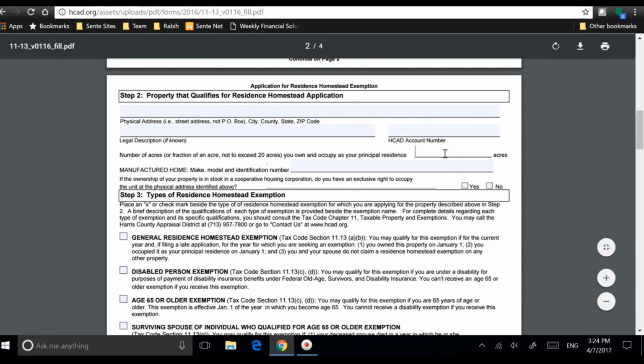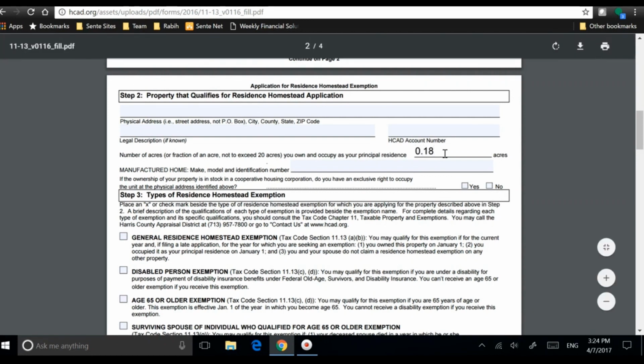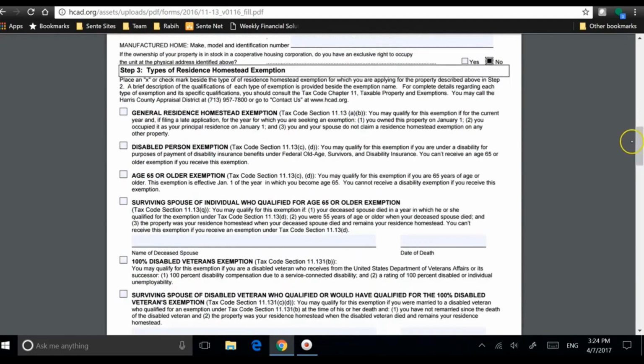To find out how many acres your house is, if you know the lot size of your property, let's say 8,000, you divide that by an acre, which is around 43,000. So for me, it's 0.18. If this is a manufactured home, you put it in this section. If you own a property part of shares, you select yes or no. And if you're only filing homestead exemption, you select general homestead exemption. If you qualify for other exemptions like disability or age 65 or surviving spouse, then you will select these other options.